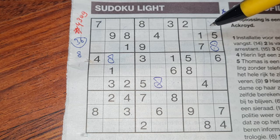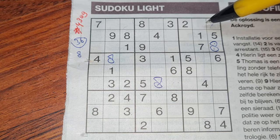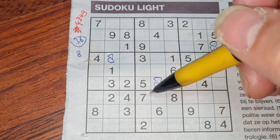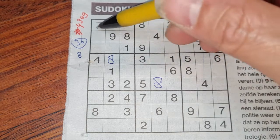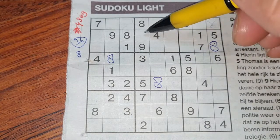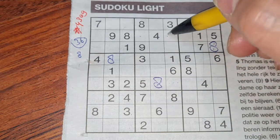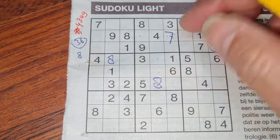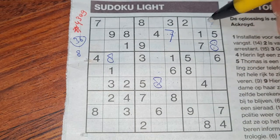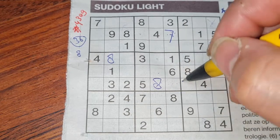Then how about the 7? 7 in this row, 7 in the third row, so in the row between, the only two places left for the 7 should be here or there. We see there a 7, no 7 there, so the 7 should be there. 7 in this column, last column, 7 in the next column, so in that column, the only place left for the 7 should be there.